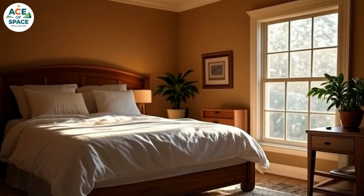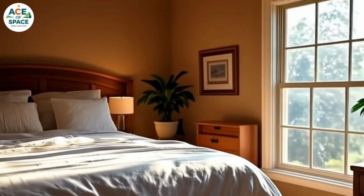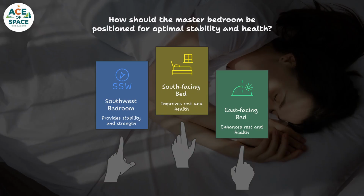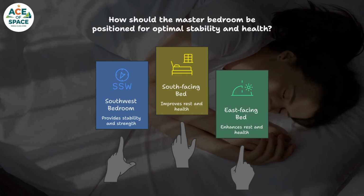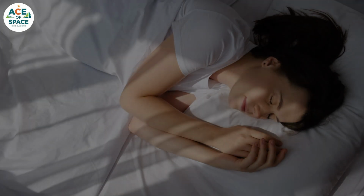The master bedroom should ideally be in the southwest. It gives stability and strength. Place your bed so that your head faces south or east while sleeping. This is said to improve rest and health.